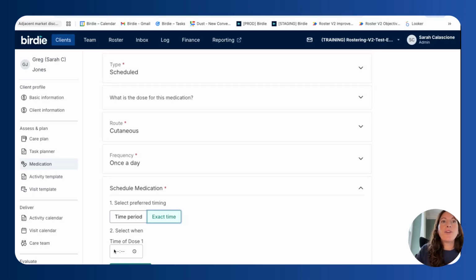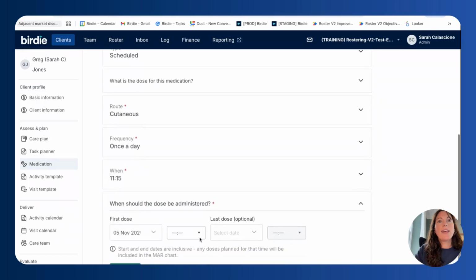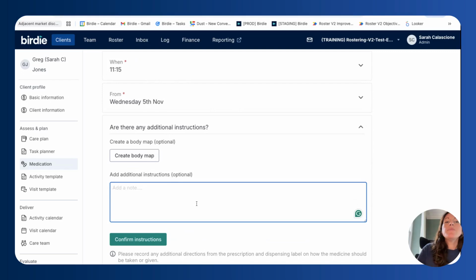So in this case, I'm going to put the time of dose for 11:15. I'm going to add the schedule. Okay. And then hit continue. So for something like a cream, verbal instructions can be a bit ambiguous. So we actually have a body map feature here that eliminates that ambiguity.